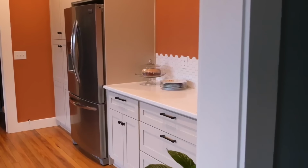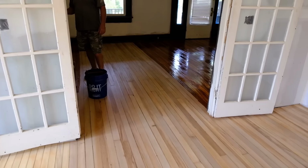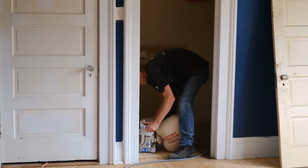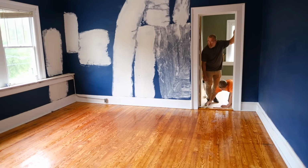Speaking of the cabinetry, it took forever to build these things and put them together, and had a team install them and level them and do all that other hard work part. But building these cabinets was no joke. That is the kitchen for you. Across the entire house, all the wood floors were redone. We had a guy come in and sand and stain and polyurethane the entire house. So it's all got fresh floors and looks amazing.